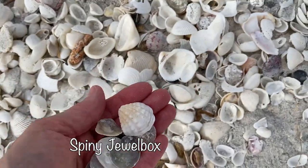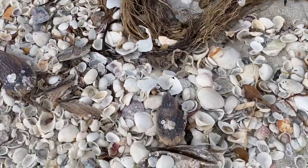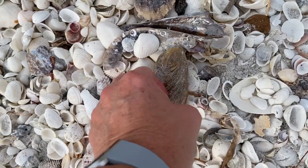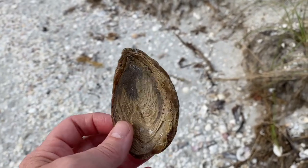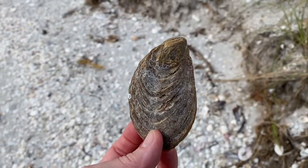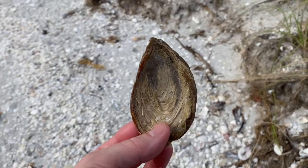Spiny jewelbox. Okay, this is really cool, you guys. I'm up in this high rack line, and I just found this right here. It's not something I'm going to keep, but it is an operculum, a really big operculum, and it might be for a horse conch. This is that trap door that keeps the animal safe. That's a really big one. I don't think I've ever found one that big before.